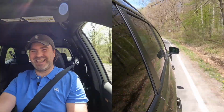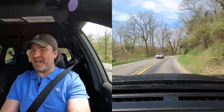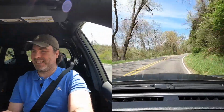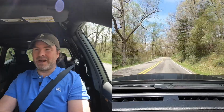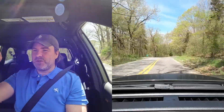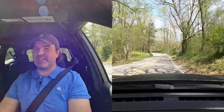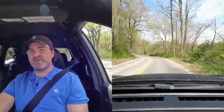Oh, yeah, lots of body roll, not a lot of grip. But, I mean, the body was controlled. It wasn't flopping around. It just leaned over a fair amount. Yeah, you get a lot of lightness when you go over crests like that. Yeah, even in this stuff here, you get a fair amount of body lean.